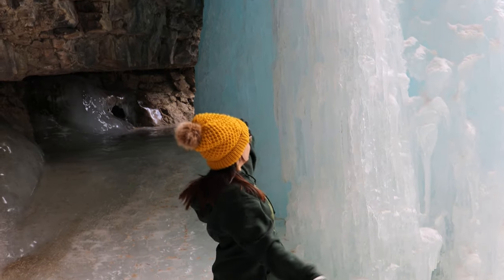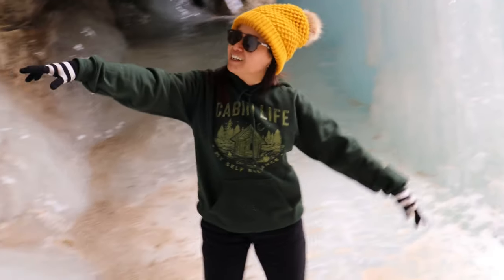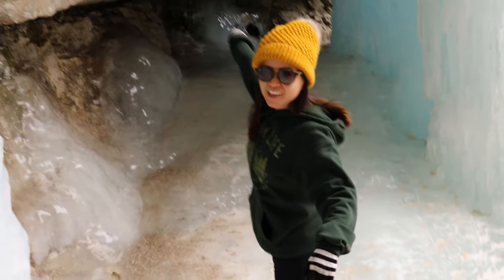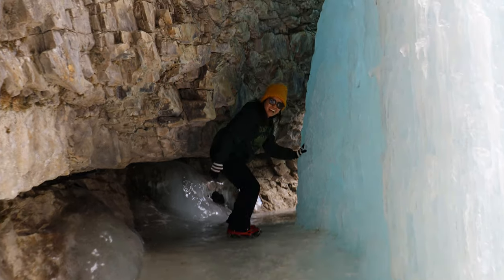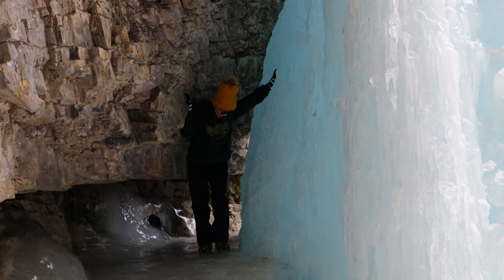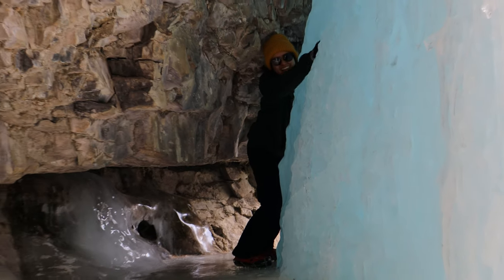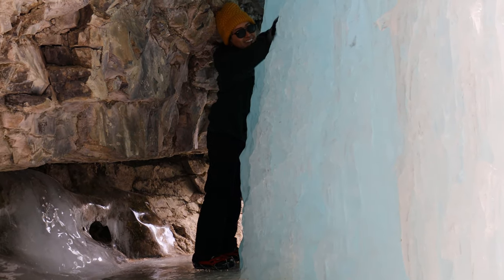On the other side of the falls, and you can see it's crystal clear, like blue color. This is like a column, right, honey? It's really cool. I'm gonna try to go there. Oh my god! This is color blue, like sky blue. We can go up around. Oh my god, you should experience this, honey. I'm at the back of the falls.